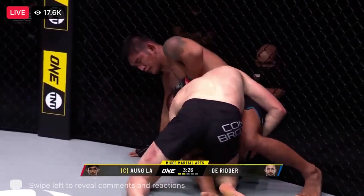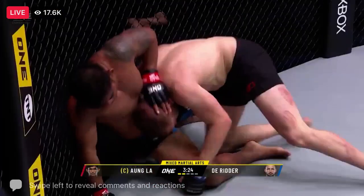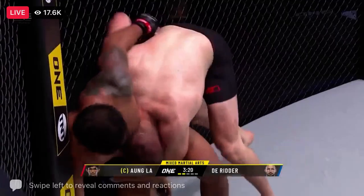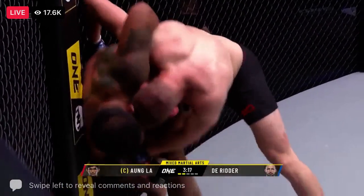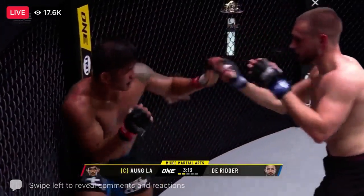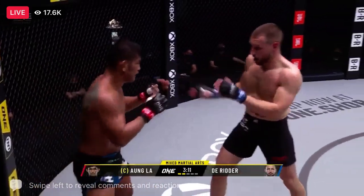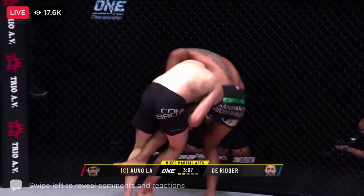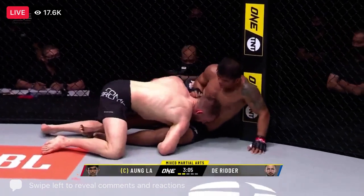Man, just relentless. He goes after one, goes after the other, trying to get that single leg. Again, trying to pull out the knees. But Aungla's doing a good job of getting his legs back and then working his way back up the wall. This is uppercut from Aungla, beautifully placed on the inside, nice and tight. And another uppercut from Aungla as RDR dropped down for a single to execute a takedown.